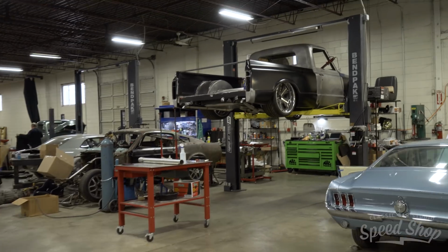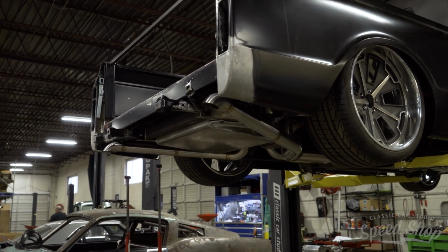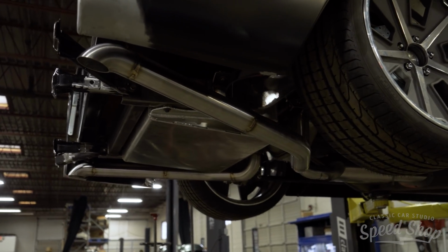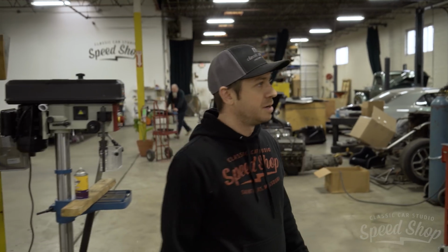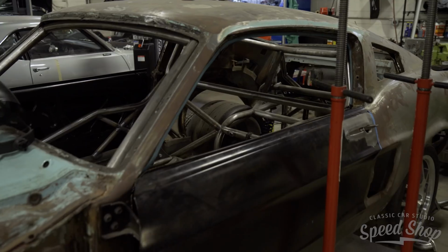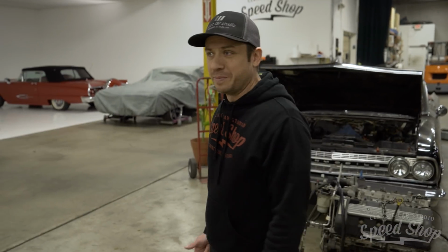Up on the left here, we've got a 67 C10, and we've done most of the metal work at this point. We're getting the exhaust fit, and then after that's done, we'll be headed over to the body shop to get the panels straight. We're doing final assembly on a 67 Mustang over here. We've got a Texas Mile car we're working on over here. It's in the very, very preliminary stages of the build, obviously.